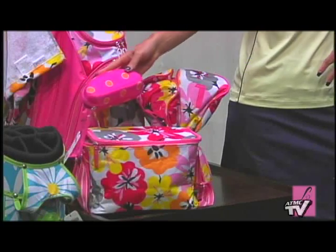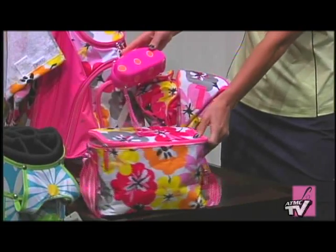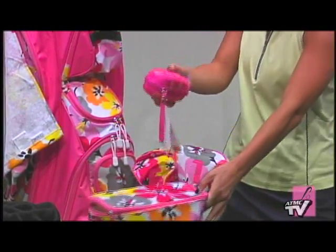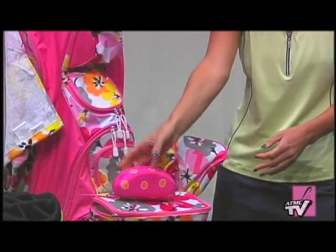Over here we have an eyeglass case. You can hang that off your golf bag to keep your eyeglasses in, and a little portable cooler to help keep your beverages nice and cool.